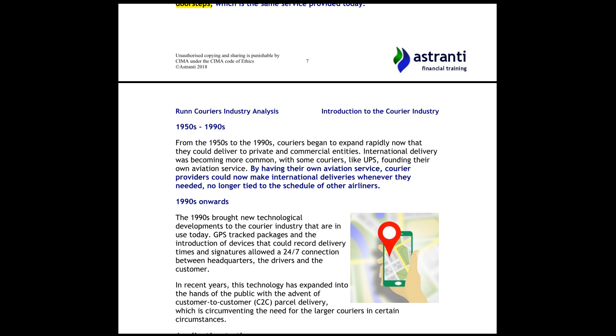Secondly, there's also the rise of aviation usage in the courier industry. This will have important implications when we get onto environmental and political issues. Lastly, there's also the rise of telecommunications technology like GPS tracked packages. This has allowed the courier industry to expand and make its service more efficient in ways that maybe about 30 years ago weren't possible. And this has helped give rise to a new market, the consumer market, which again we'll see later is an important, albeit small, area of growth for the courier industry.